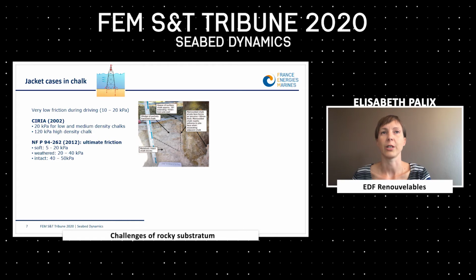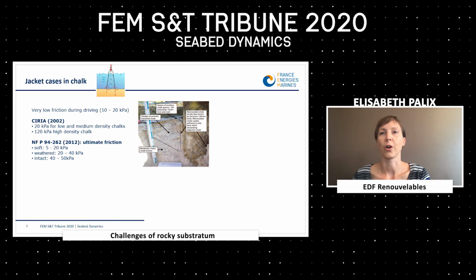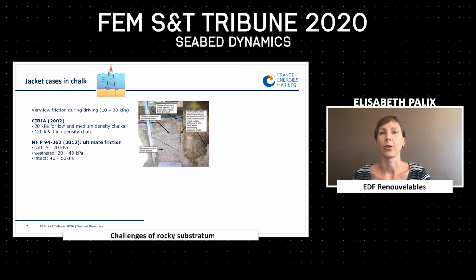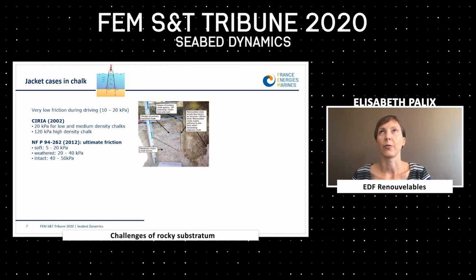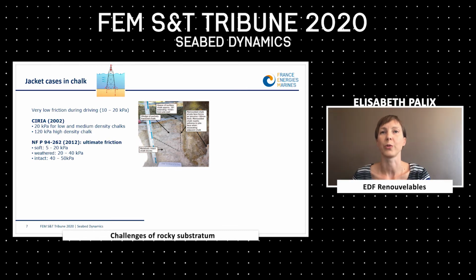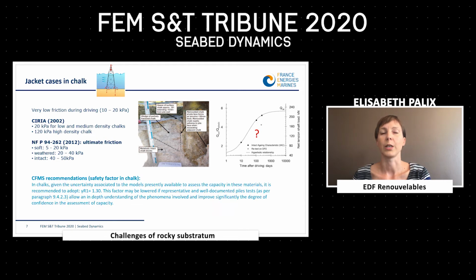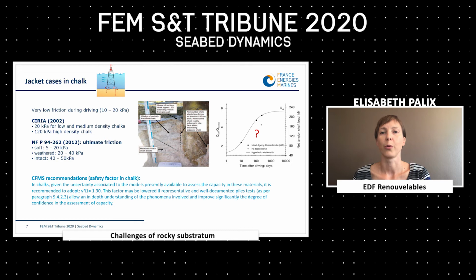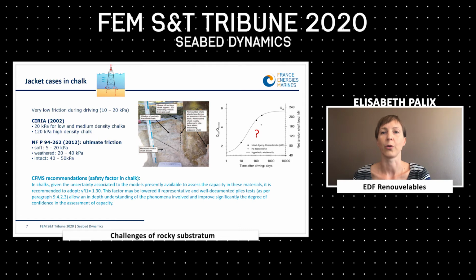Another example is the case of a jacket seated in chalk. As you can see on the picture, when you drive through chalk, you will disturb, you will completely remove the chalk around the pile, and you will also induce some fractures. In very soft chalk, or as the UK people say, low to medium density chalk, the consequence is to get a very low friction along the pile. So the CIRIA and even the French norm provide some very low friction capacity for this type of weathered chalk.